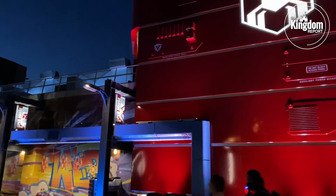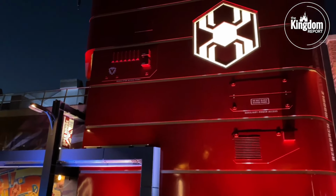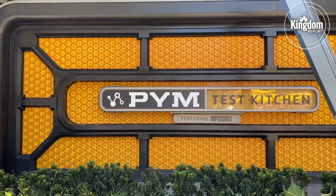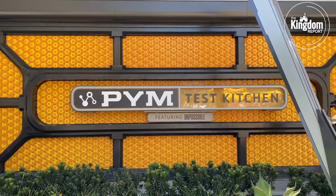But look at how beautiful the Web Slingers ride is at night. It's just great. Next up on our journey is the food around Avengers Campus. Let's start off with Pym Test Kitchen.